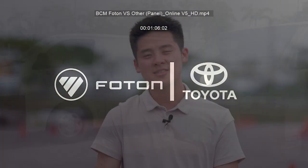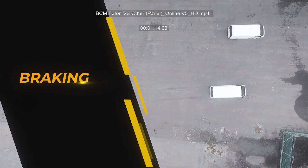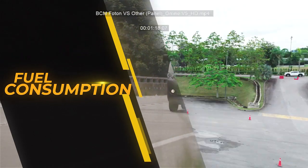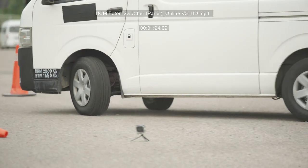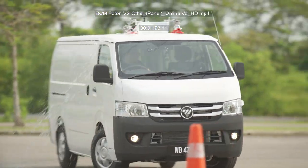You may ask, what's in it for you to stay with us until the end of the video? Our test consists of acceleration, stabilization, braking, turning radius, and fuel consumption. These are the tests that will determine the ultimate van for your business. For all the tests, we'll be using a point system. For each test won, the van will be awarded 2 points. Let's stay tuned and see who has more wins today.